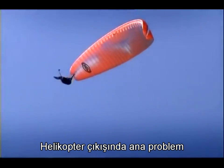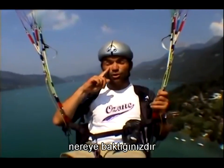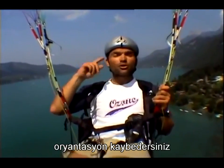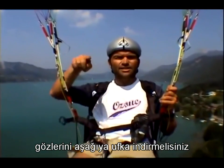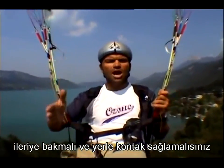The main problem for the exit of helicopter is le regard, the view. If you look at the glider, the problem is you lose your whipper. You have to lower your eyes, your view, to see very far away, to have a contact with the ground.